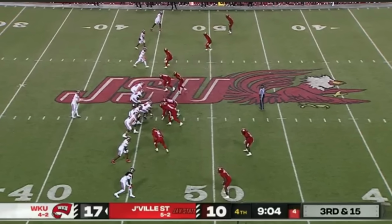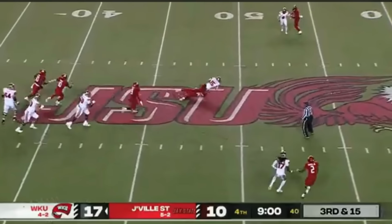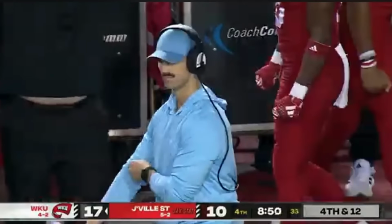This time, Alley isn't bluffing. He doesn't drop 8 into coverage. He goes with a true cover 0 blitz, man coverage across the back end. He pressures with 6 to outnumber Western Kentucky, forcing Reed to go to his quick answer throw, which is a shallow under route to the slot. The safety makes a great tackle in space, and the result is a harmless 4-yard pickup on a 3rd and 15 situation, forcing 4th down.